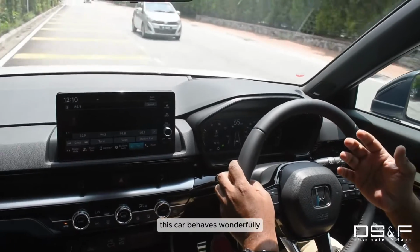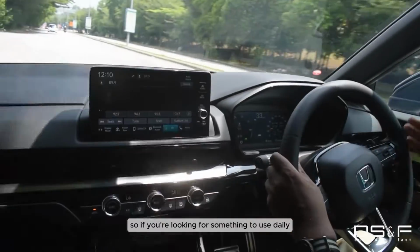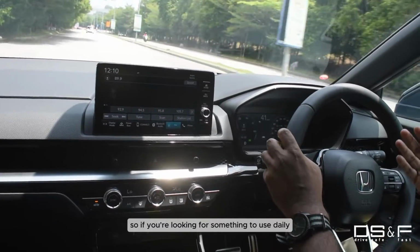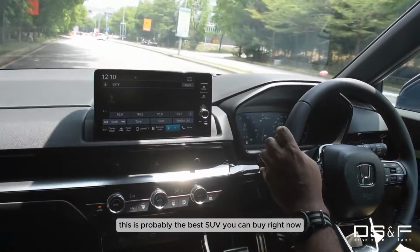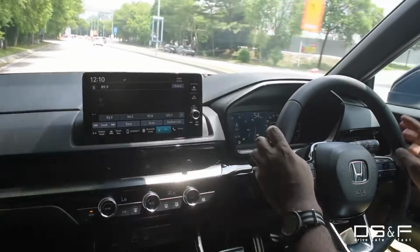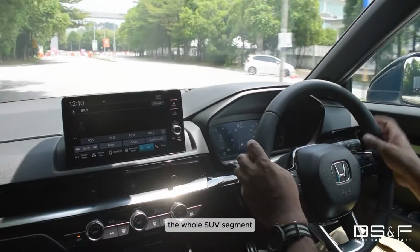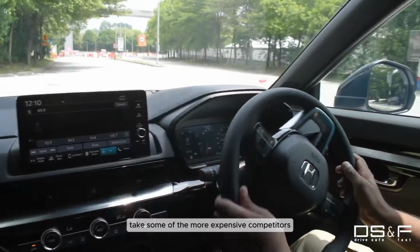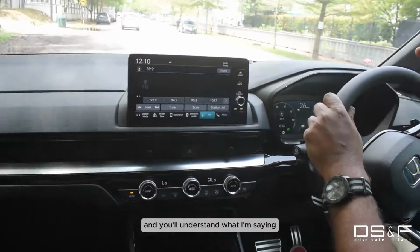This car behaves wonderfully. So if you're looking for something to use daily or even outstation and you want an SUV, this is probably the best SUV you can buy right now in the whole SUV segment, not just the price segment, the whole SUV segment. Take some of the more expensive competitors and drive it side by side and you'll understand what I'm saying.